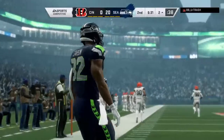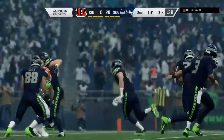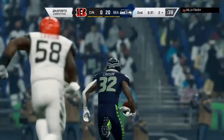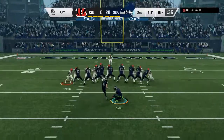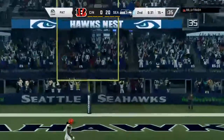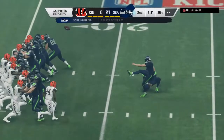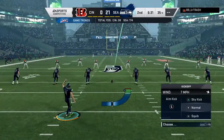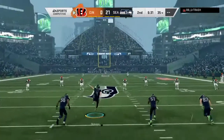Chris Carson, already his 2nd touchdown here in this opening weekend. And the Seahawks are able to stretch that lead out a bit further. The extra point now coming from Myers. And it is now 21-0. The kickoff unit is out on the field, and they will send this one away.